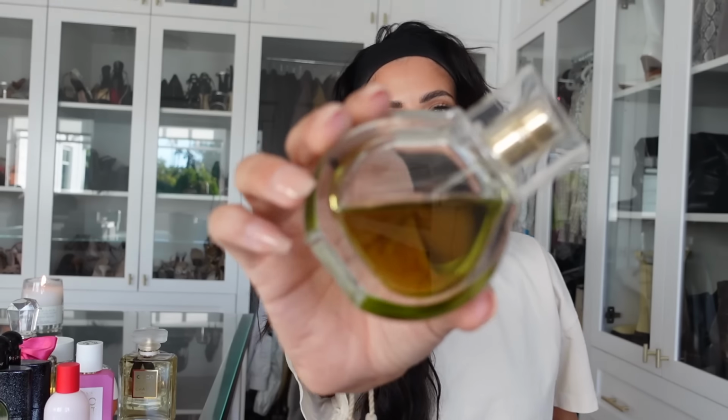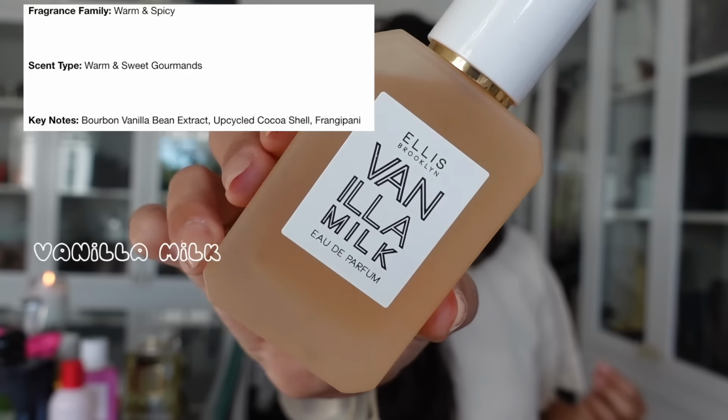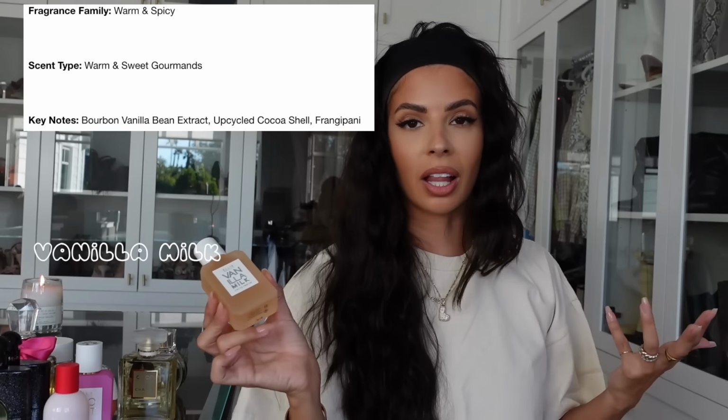Another fragrance from KKW. This was her collab with Kendall. You can't even get it anymore, but it's one of my favorite fragrances ever. If you want just pure, strong, like cooking vanilla, get the vanilla from Ellis Brooklyn. It literally smells like pure vanilla, okay? This is the most vanilla-y fragrance you're gonna find.